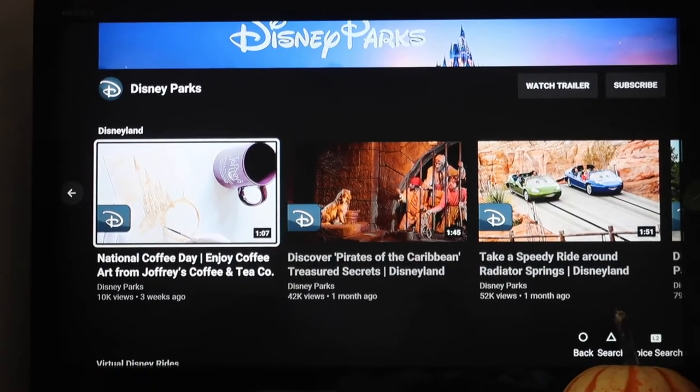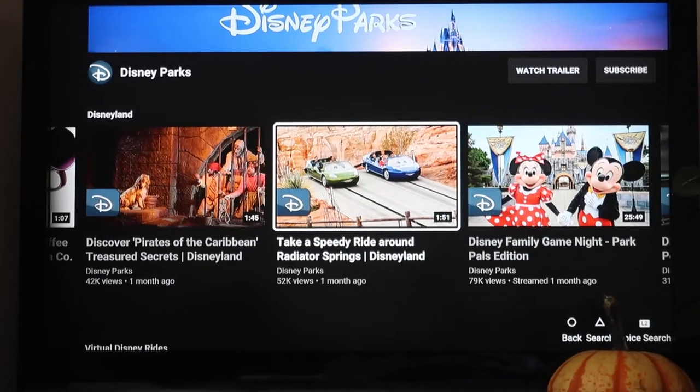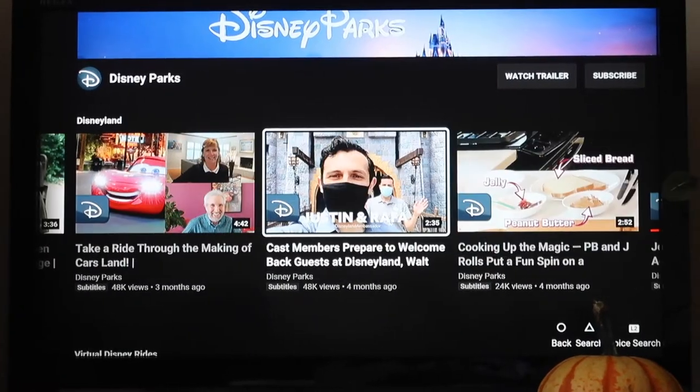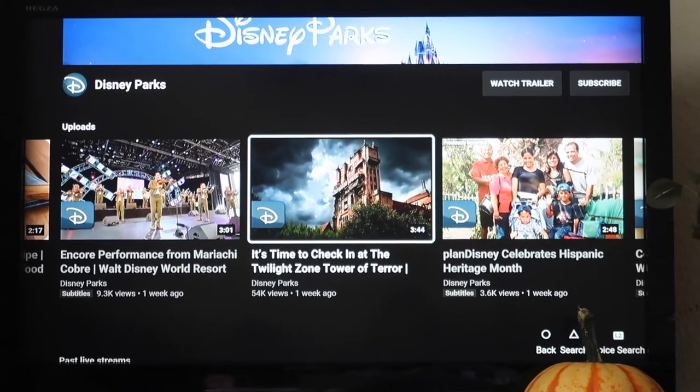And they don't just have Walt Disney World, it's like Disney Parks. So Disneyland stuff is on here too. That Pirates of the Caribbean is from Disneyland. And then there's all ride point of views from Disneyland rides as well, which is really cool. But yeah, definitely check out the Disney Parks YouTube channel.